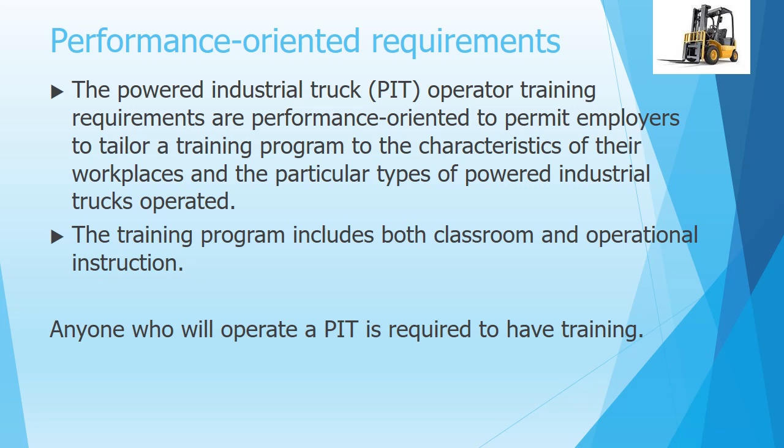Performance-oriented requirements. The powered industrial truck, or PIT, operator training requirements are performance-oriented to permit employers to tailor a training program to the characteristics of their workplaces and the particular types of powered industrial trucks operated. The training program includes both classroom and operational instruction. Anyone who will operate a PIT is required to have training.